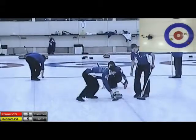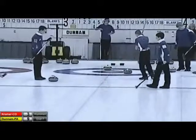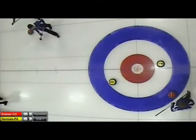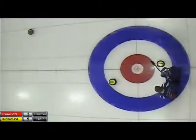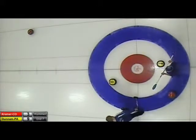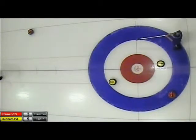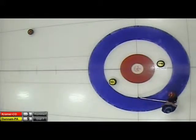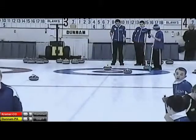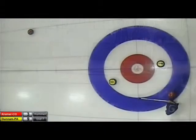The score on sheet 4, Myers versus Flippo, is currently a tied game after 6 ends. Team Flippo has hammer this end. So on sheet 4, we currently have no guards in play. We've got a couple stones clustered around the forefoot, not really a lot of protection. So Flippo is currently throwing a hit on a Myers stone.